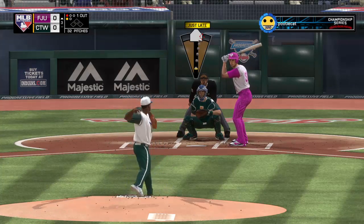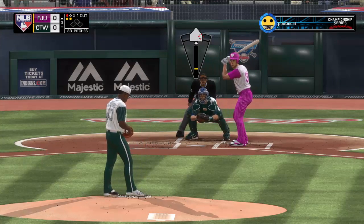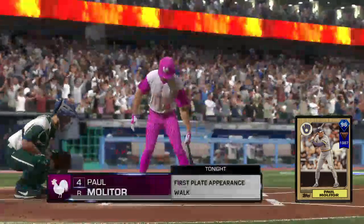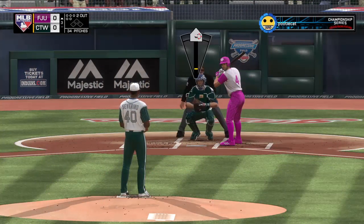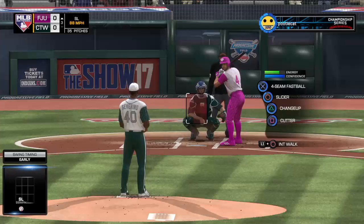Yeah, stuff is obviously the key to being dominant on the mound, but it doesn't mean a whole lot if you don't have outstanding control to go along with it. But he does, and he really spotted that pitch. And he is in complete control now. Seven strikeouts as this is swung on and missed for the second out. First pitch of the at-bat on its way. Paul Molitor is in with two.